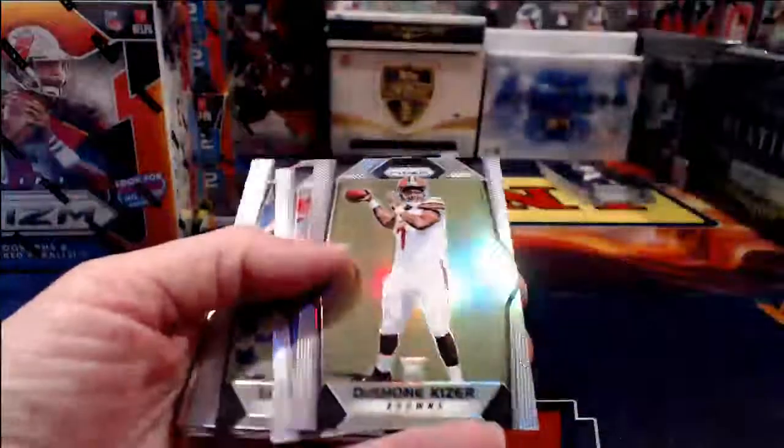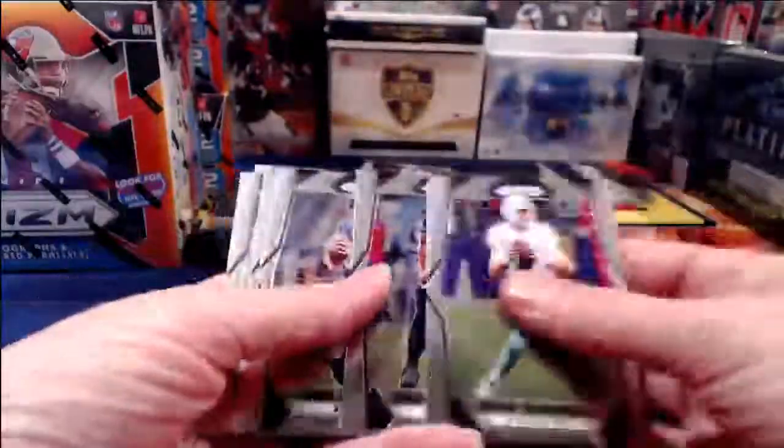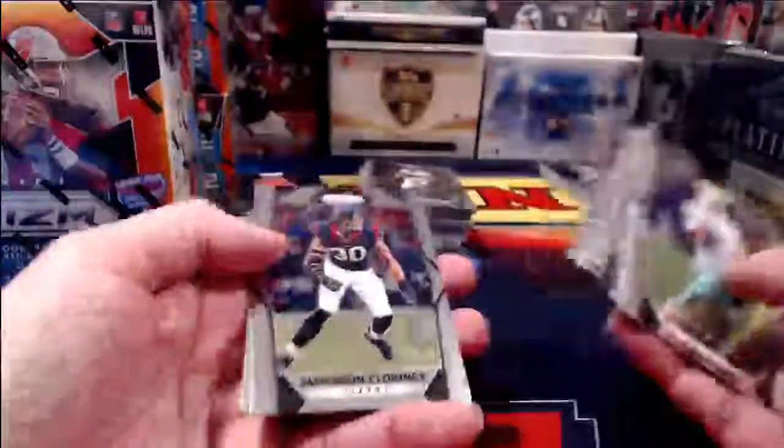And then we have Marlon Humphrey, Deshaun Kaiser, Jesse James, Lamar Miller, a little Kid Reporter advertising card there. We'll find a bunch of those too.